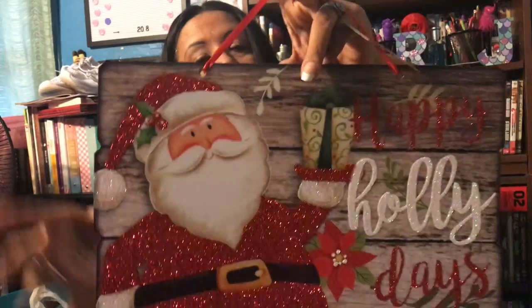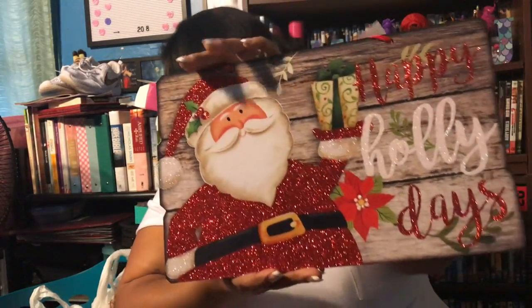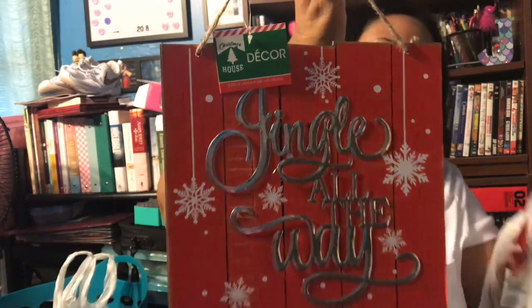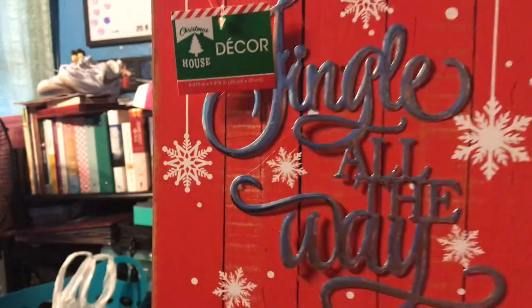This one. This one is Santa, and he says, Happy Holidays. And this is very, very glittery. So just apply a little bit of hairspray, and it'll stop being so glittery. And then I found these. This is also tin. See? It has snowflakes. Got one of those.